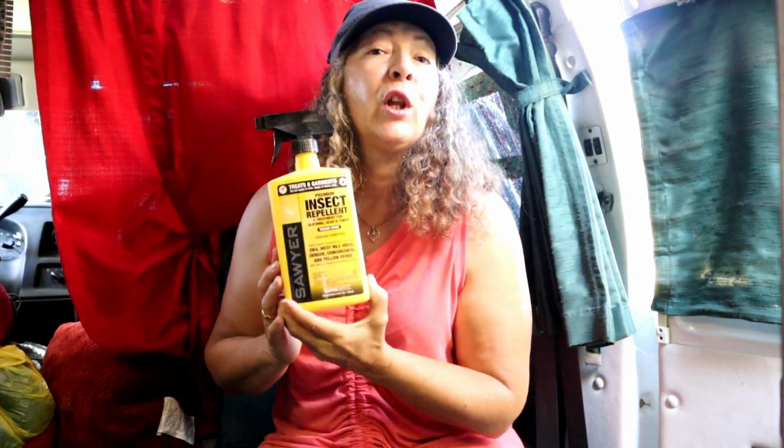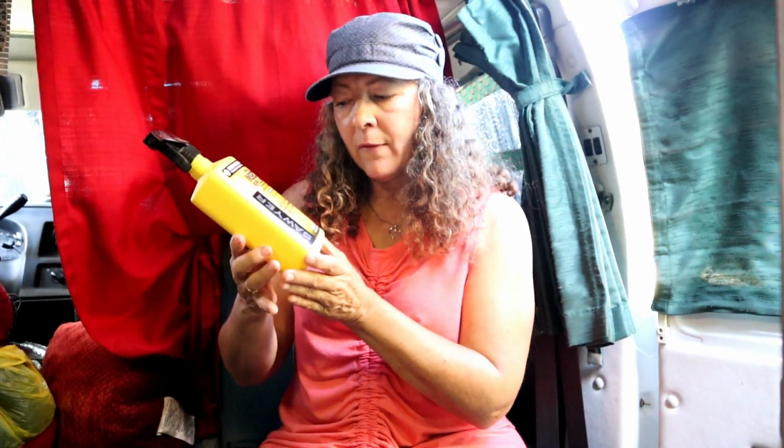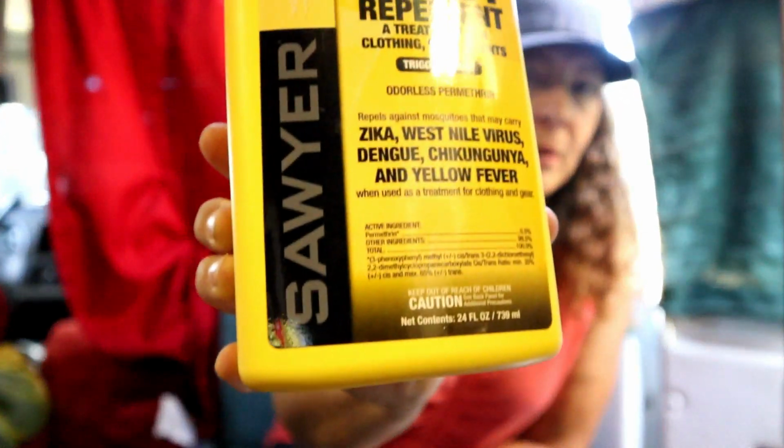Okay, now this one here is what you would treat your clothing with, so it is not for your skin. Okay, so keep that in mind. Clothing, gear, tents, anything like that. You want to put it on the outside of your clothing if you are going to wear it, and also make sure that it has adequate time to dry. 2 hours in most cases, unless you're in climates where there is humidity, then you'll need about 4 hours for it to dry. This one here repels against mosquitoes, chiggers, mites, ticks, anything like that, and of course all of the viruses that they all can bring.